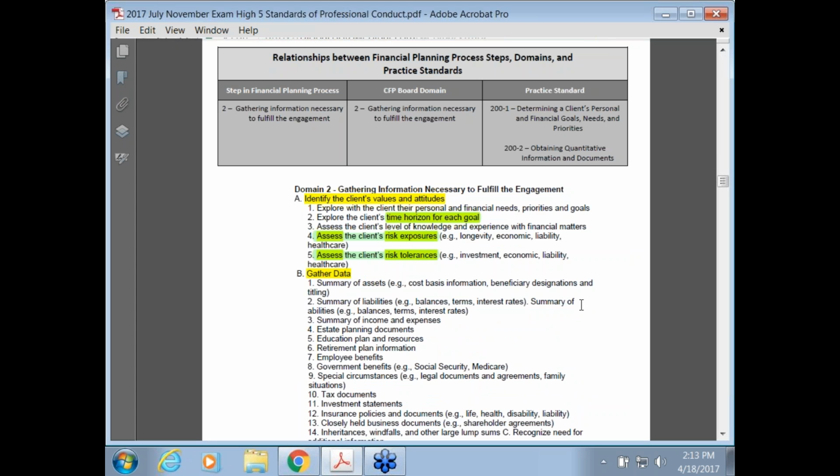Domain 2, and you'll get the feel here, so I won't belabor it in this session, but just the importance of studying within the domains. Here we're in the second domain, gathering of the information. If anything would be intuitive, I would think that would, wouldn't you? Yeah, we're going to gather the information for the engagement, but there are specific things in here that we need to check off on. Has there been a time horizon established for each goal? Have we established any kind of risk tolerance with the client, or risk exposures with the client, and what kind of information might we need for that?